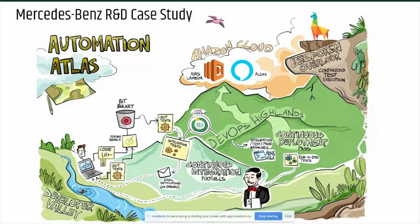And then lastly, on the top right there, you see our logo, and you see what we labeled the Bespoken Overlook. That's just to say that we leverage our continuous testing to keep an eye on the system once it's live. So this is a really streamlined workflow. We see this as sort of an ideal state for testing and automation. And it's a great process that we put together working with Mercedes-Benz R&D. If you haven't checked out that whole case study, I really encourage you to do that.